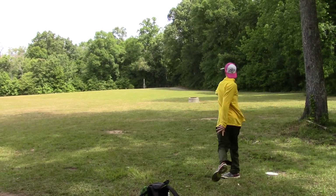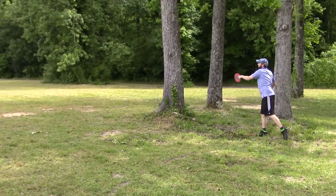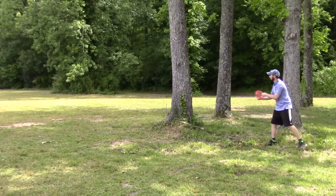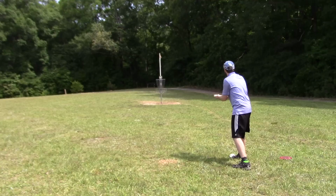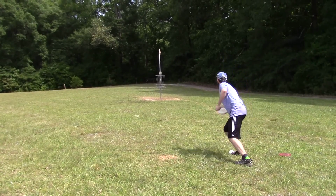Snappy's going with a Firebird backhand on his upshot. Almost skipped it in, it looked like, but it's probably still a little short. Tough to get all the way up there. Gort's going to go with a lefty thumber. Gort throws righty backhand, but he is an actual left-hander in real life. But he played a lot of baseball, so this is natural for him to have that righty backhand type swing.